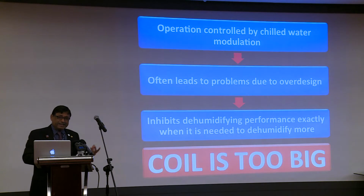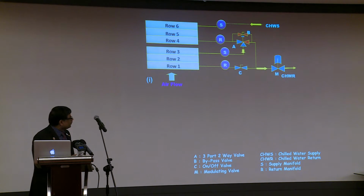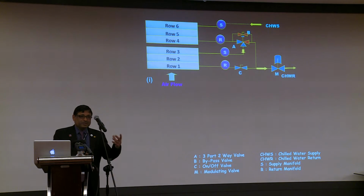So can we make that kind of adaptability really happen in the actual design and operation of the coils? Here is one strategy that we have tried through simulations, and it would work from the point of view of making sure the surface temperature is kept cold. At design, if let's say we have a 6-row deep coil, the chill water supply goes to row 6, coming out of row 4, we collect it in a manifold, then there is a pathway whereby it goes back to row 3 and out of row 1, and here is a modulating valve. So this is what you would see as a design and operation at the design load.